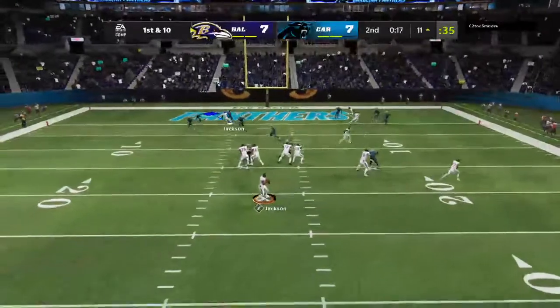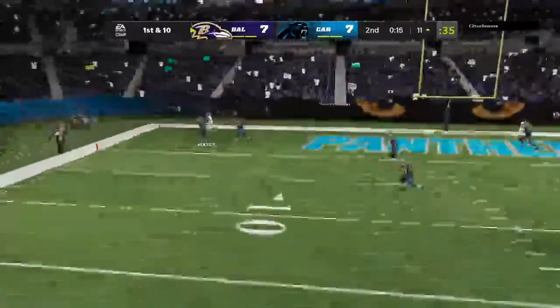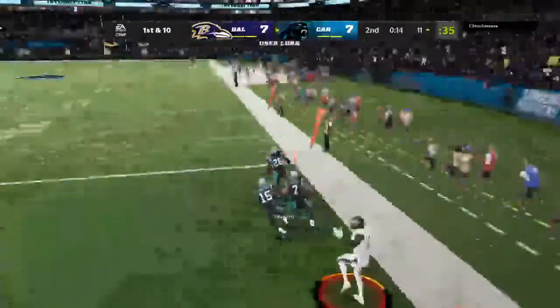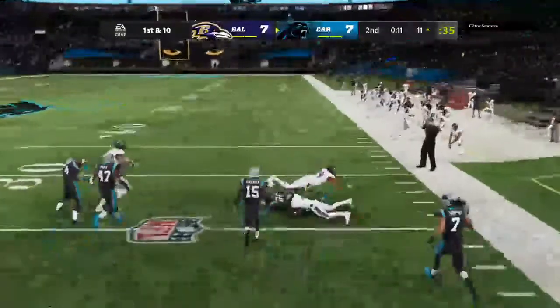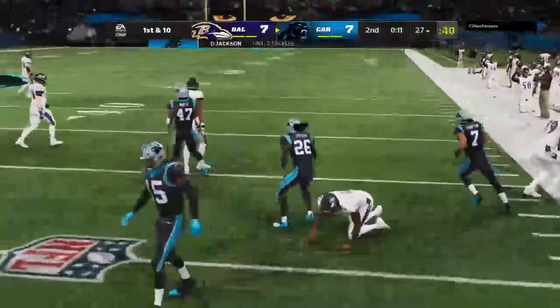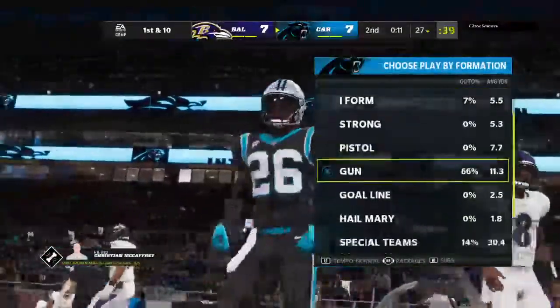Again, Jackson. And this is going to be intercepted. Dante Jackson picks it. And the Panthers force the turnover. They'll take over at their own 27.